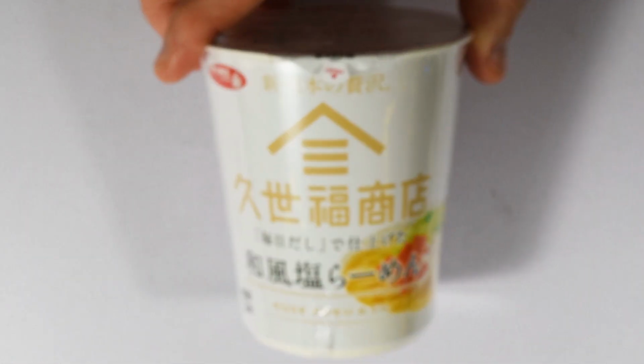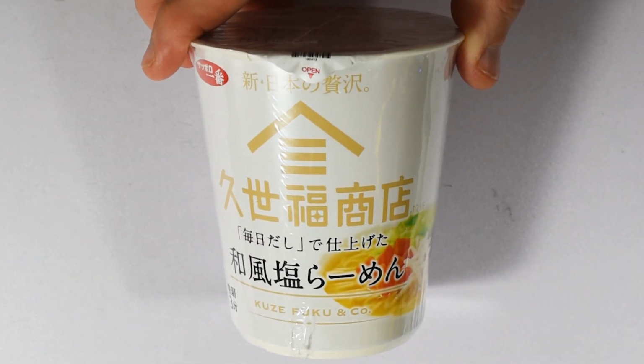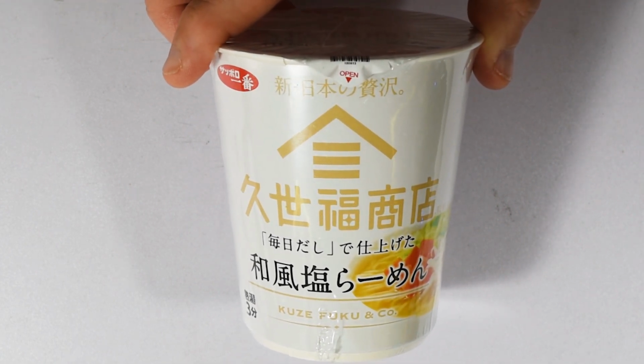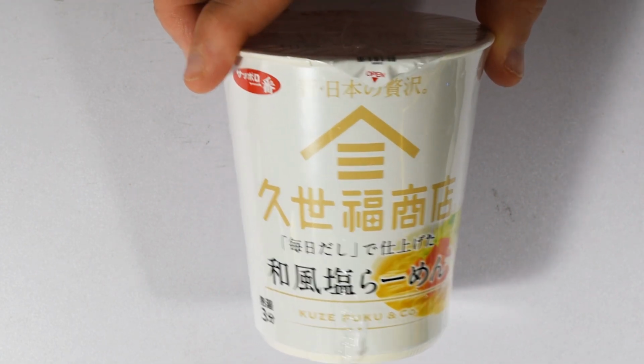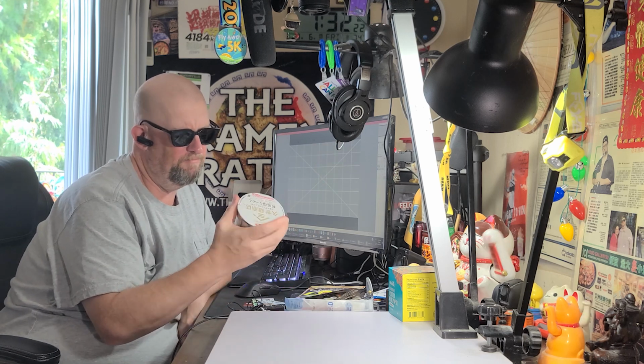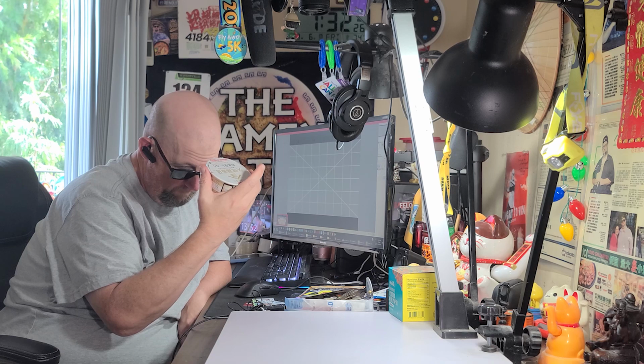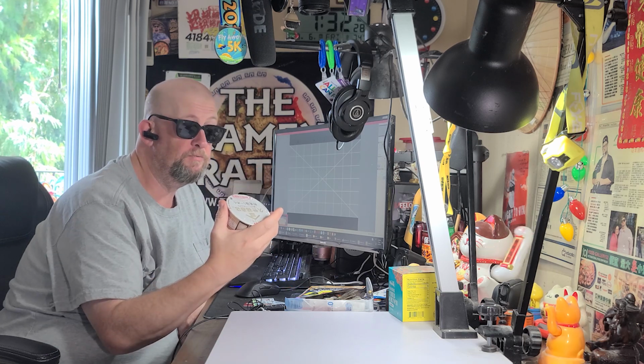And here's one from Sapporo Ichiban. This is a shio ramen, a Kuze Fuku and Company variety with everyday dashi. I don't know what everyday dashi implies, but I guess this is like an everyman's kind of noodle variety. I'm curious. We'll check it out.